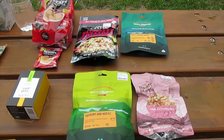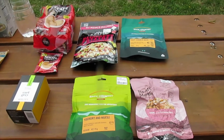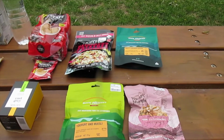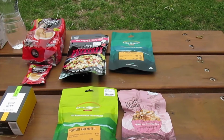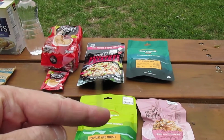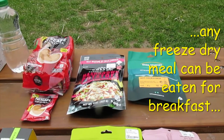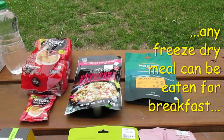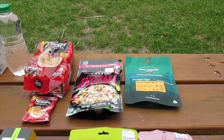These are some of the freeze-dried and packaged meals that you could have for breakfast. So just a couple of items there. We've got some Backcountry Cuisine meals. So some hot versions at the front there and some cold versions at the back. At the front there we've got one of those OSM meals. That's the hash brown potatoes, the OSM meals.